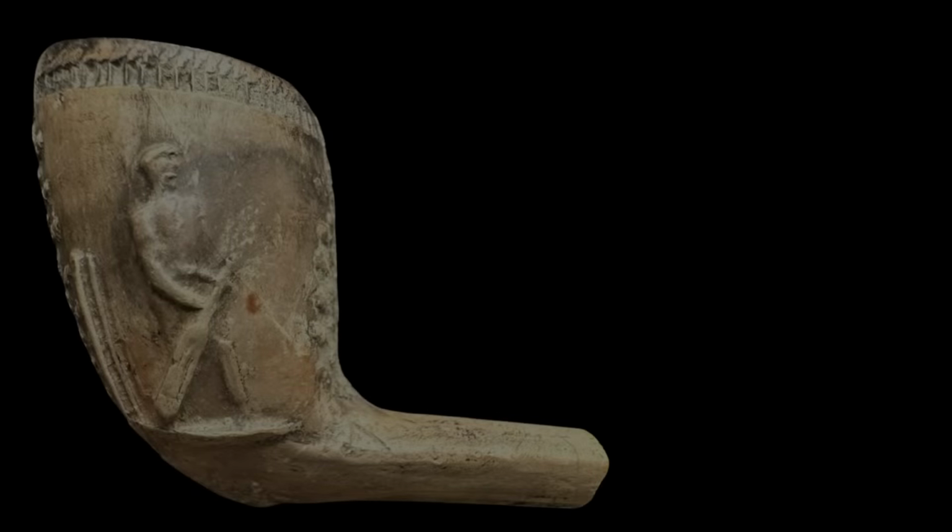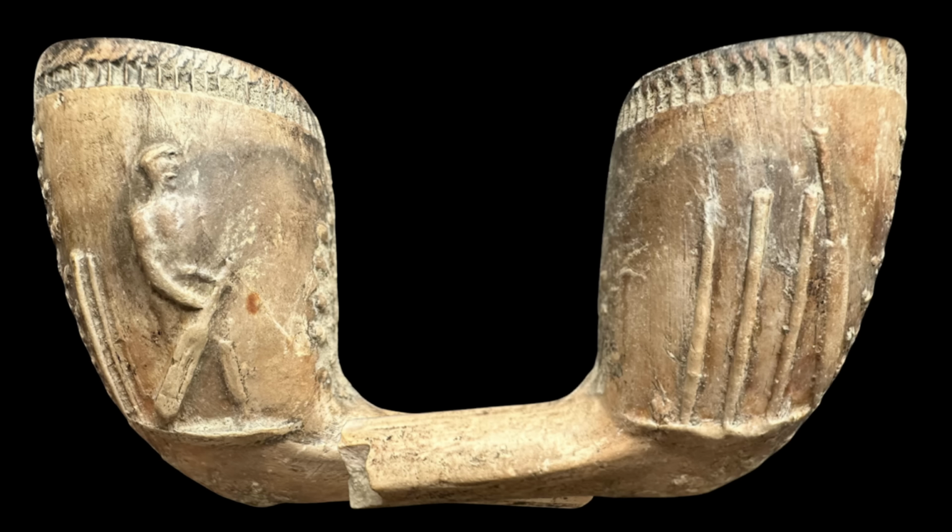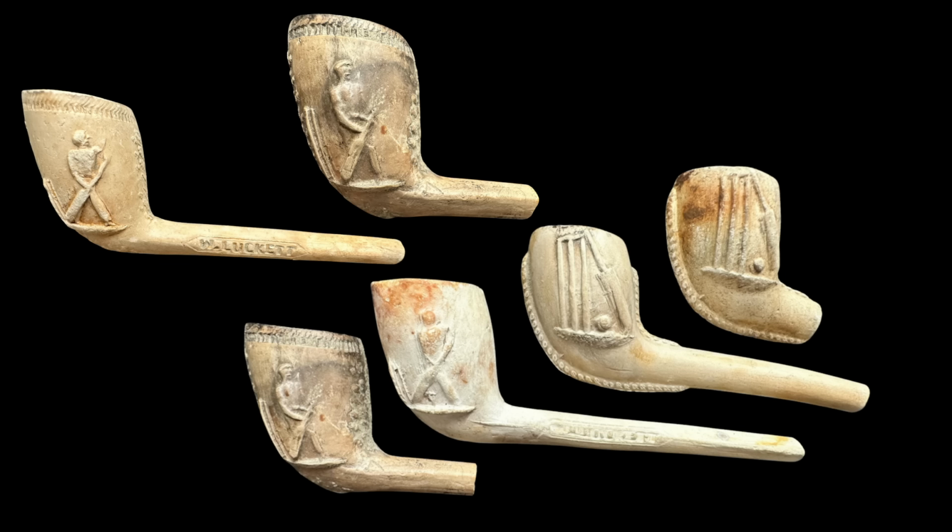Now my second pipe that you saw me find is a sports themed clay pipe, and it is another cricket one, and I've actually got several cricket themed clay tobacco pipes, and this one here is just in such beautiful condition. It's got a lovely depiction of a man playing cricket holding the bat here, and on the other side the cricket stumps, is that what you call them? No, the wickets and the stumps. So that joins my cricket themed clay pipe collection, which is looking very good.